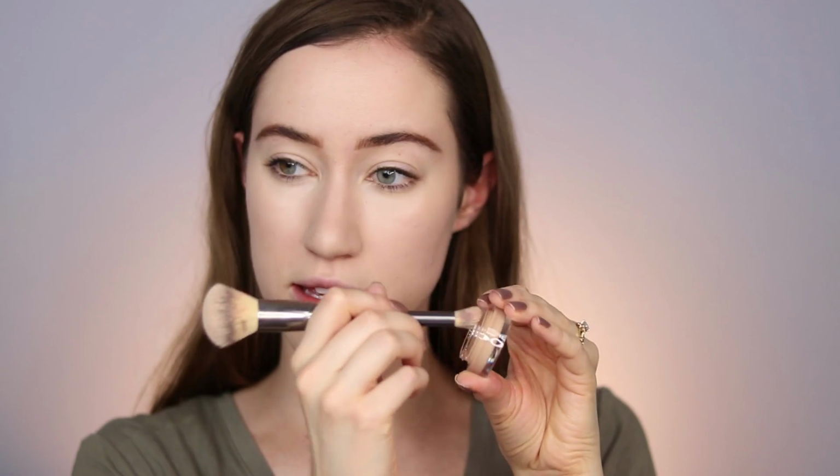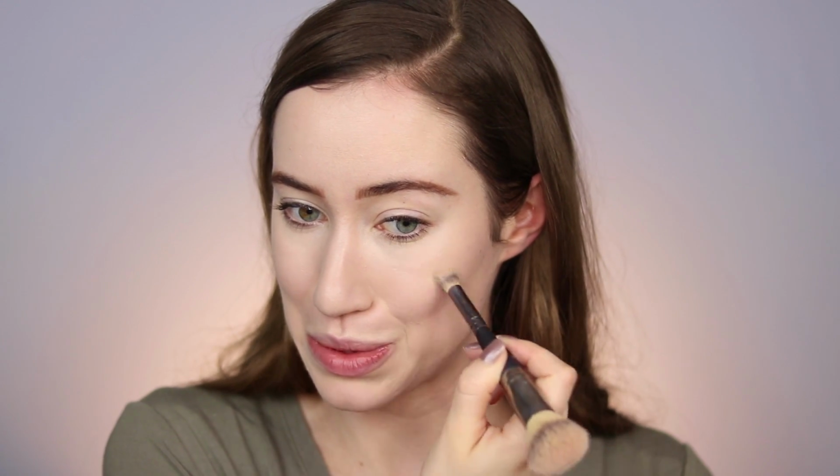So I'm just going to take the concealer side of my IT Cosmetics Heavenly Luxe brush. Yeah, I think I'm going to have to mix the 2 here. And I'm going to stamp this over top of blemishes. This one's much larger than I would have liked it to be, so thank heavens we have a good blemish concealer. And I am familiar with this formula.